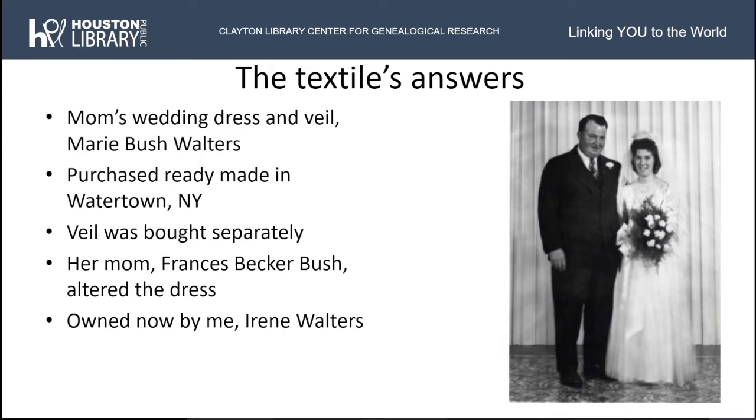Textile answers could be something like this, where it's my mom's wedding dress and veil, and my mom was Marie Bush Walters. She purchased it ready-made in Watertown, New York, so she did not make it, and grandma didn't make it. The veil was not bought as part of it. It was bought separately. And my grandma, Frances Becker Bush, actually did the alterations on the dress for mom, and it's now owned by me.